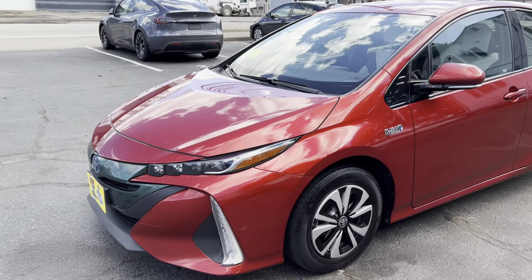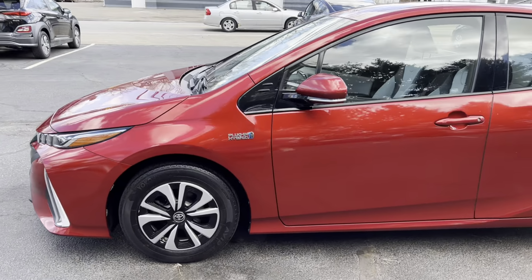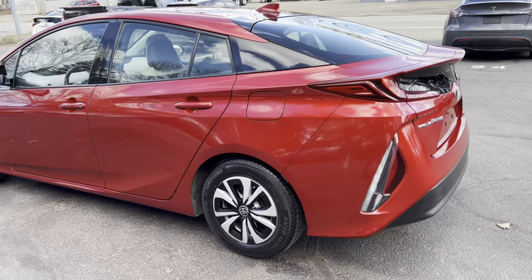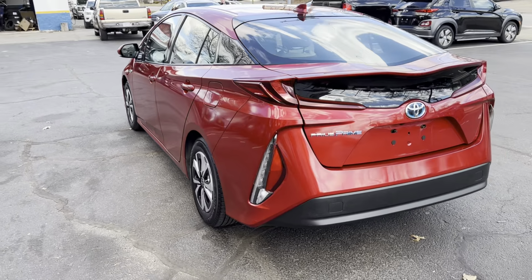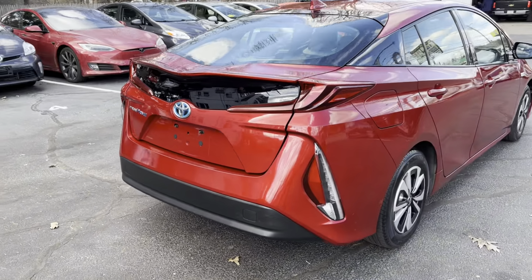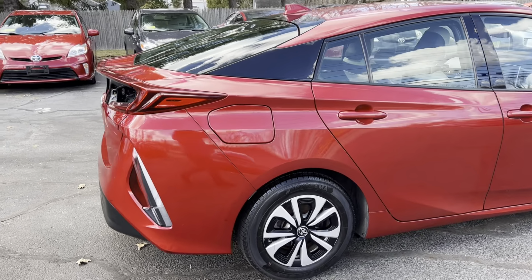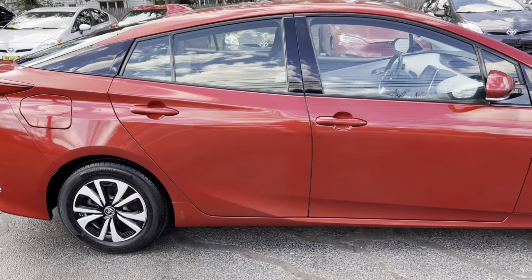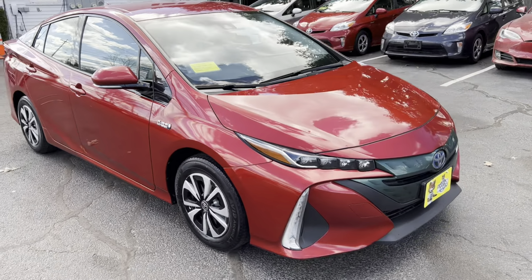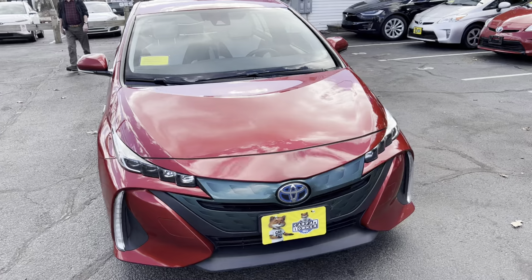You're looking at a 2017 Toyota Prius Prime plug-in hybrid, 4-cylinder engine, automatic transmission, 100,000 miles. This is the Premier, so it comes fully loaded. ABS, traction, stability control, alloy wheels, keyless entry. It is a plug-in hybrid, so you can plug it in and drive on electricity alone for about 25 miles. And then the gas engine kicks on and gets about 50 miles per gallon.